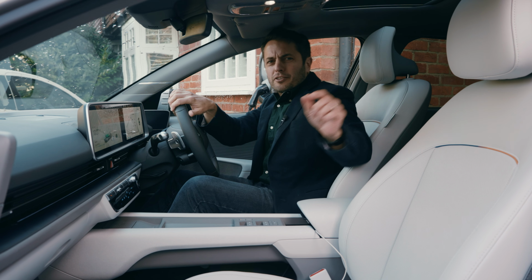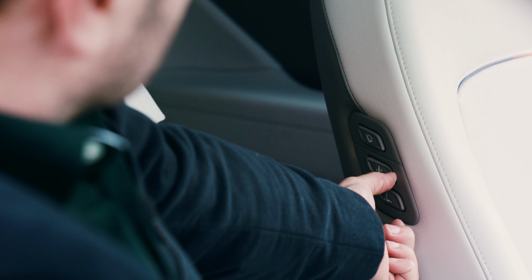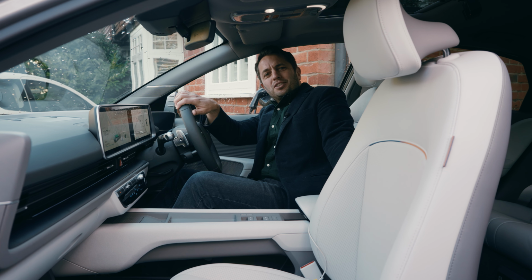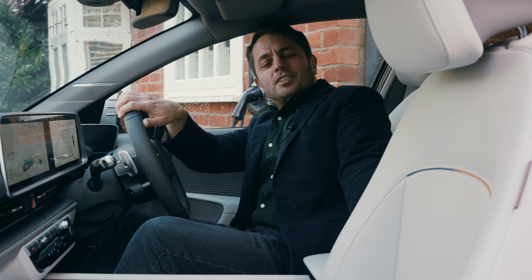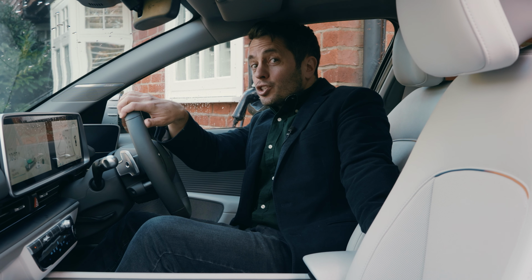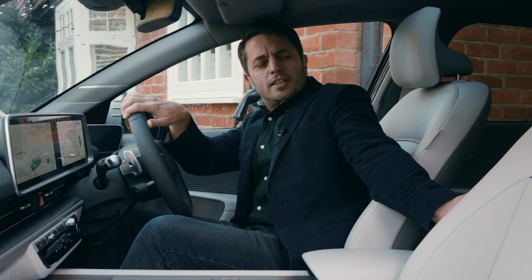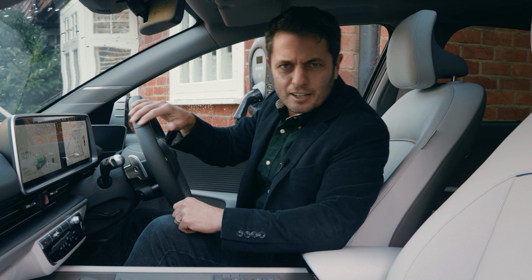Now, here's something that might divide a bit of opinion. If you're a passenger in the back, you can control the seat of your passenger. So you could really annoy someone by pushing their seat forward or back. I guess this is quite useful if you're a chauffeur and someone in the back wants to adjust their seat. But if you've got kids, like my kids, I know they would be playing with that all day long and annoying the hell out of passengers.